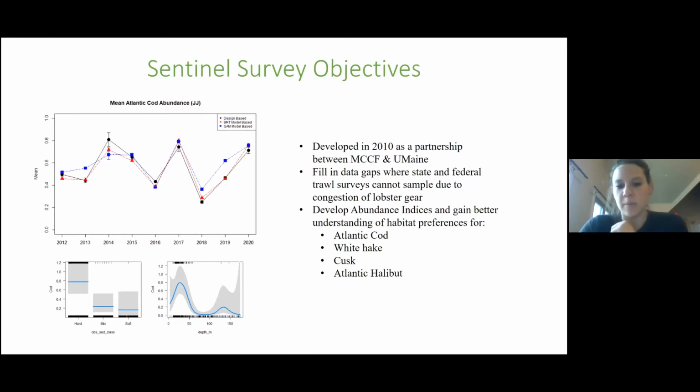And so there are two major outputs. One of them is developing abundance indices, which is what you see over here on the upper left. We're not trying to guess the actual abundance of these species, but since we have that random stratified design and we can compare year to year, these abundance indices can be compared to each other so that we can see whether we're seeing increases or decreases, whether year to year or completely over time, to get a sense of whether we're rebuilding or whether things are getting worse. And we do that for all 4 species.